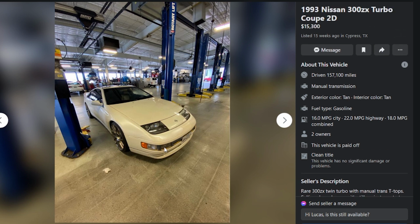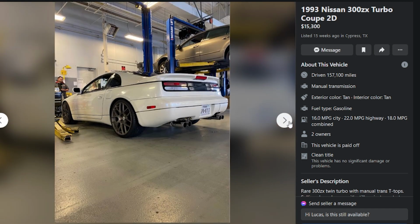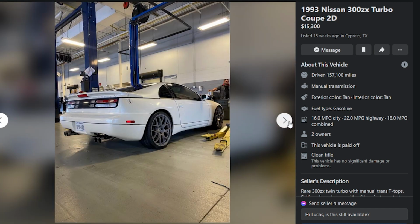Let's look at the pictures. $15,000 that has a bumper with a mustache that's just rotted off. Nah, bro. That doesn't run. No, I'm buying that yellow one and putting it back together.